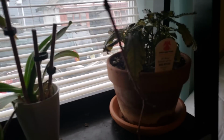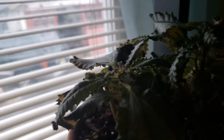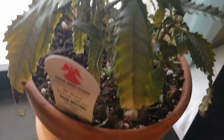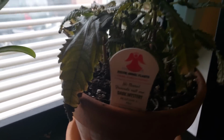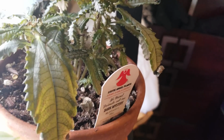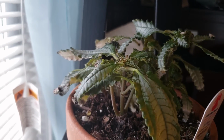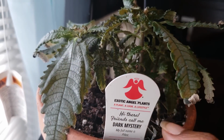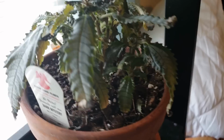Where else? Here is a dark mystery. And this dark mystery actually is very aggravating because it is very prone to mealybugs. It loves mealybugs. And it's not a very good picture either. Okay, is that better? Yeah, there you go. So yeah, it's called a dark mystery, which is also in the Pilea family as well.